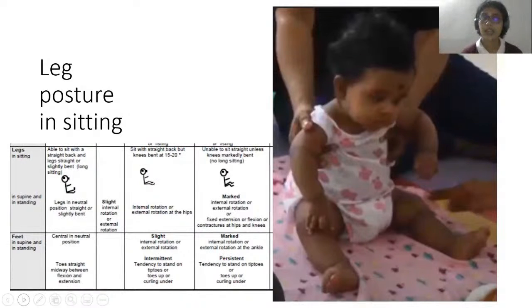Then you come to legs and feet in sitting, supine, and standing. You need to see whether infant is able to maintain leg position while seated, whether they are bending or whether the legs are straight, and also whether there's internal or external rotation at hip. When it comes to feet, again, whether there is internal or external rotation, or whether there's tendency to tiptoe.